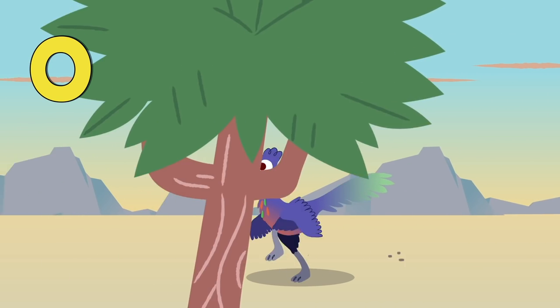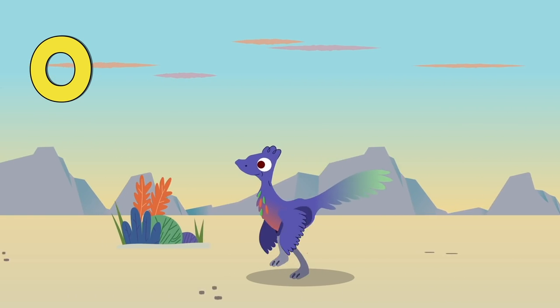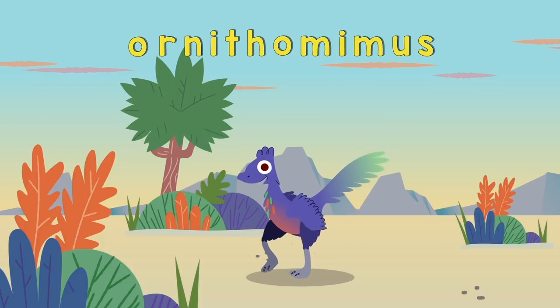This ostrich-like dinosaur never came last. When racing with others, it went super fast. Look! It's Oscar! Oscar the Ornithomimus.